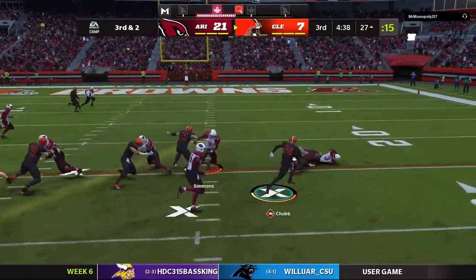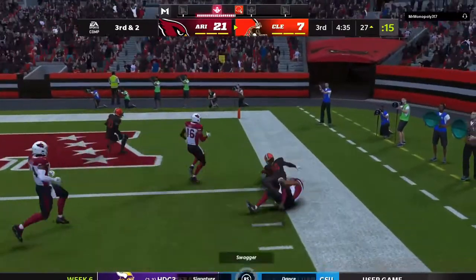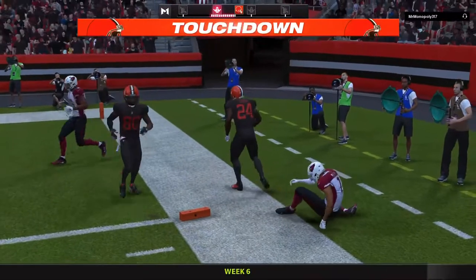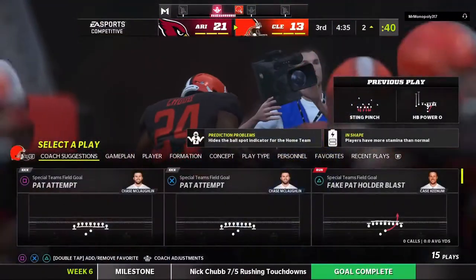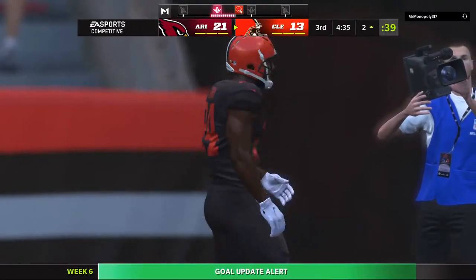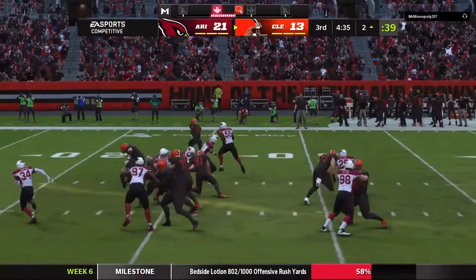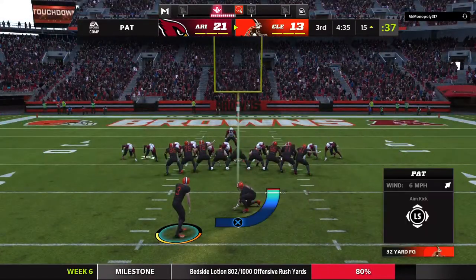And again, it's Chubb. And he'll take it into the end zone for a Browns touchdown. Nick Chubb with touchdown number 7 on the year. And the Browns are back within a score. That's the score you felt they had to have here in the third quarter to get back in this game.